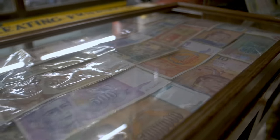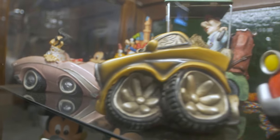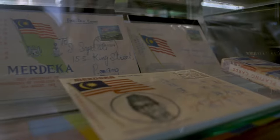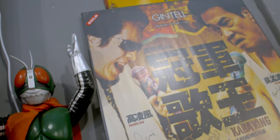The owner, John Lau, has been running this business for over 7 years, and he is dedicated to collecting items and hoardings. It used to be a warehouse. People stored rice and grain. But now, John keeps it and has done just a little bit of refurbishment to run his vintage business.